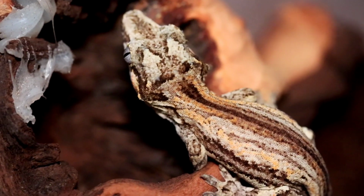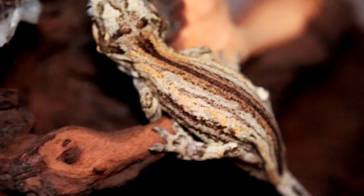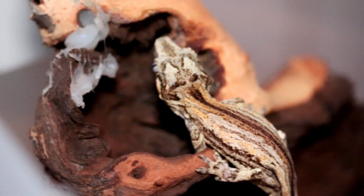You're going to need a fairly small enclosure. 12 by 12 by 18, I believe, is the minimum. However, I don't really stand by that. I think something like a 20 tall or a 29 tall or something like an 18 by 18 by 24 should be the minimum. 12 by 12 for a gecko that comes down around 5 to 7 inches just seems a little bit small in my personal opinion.